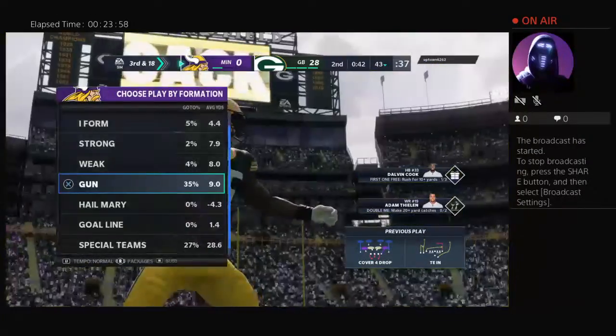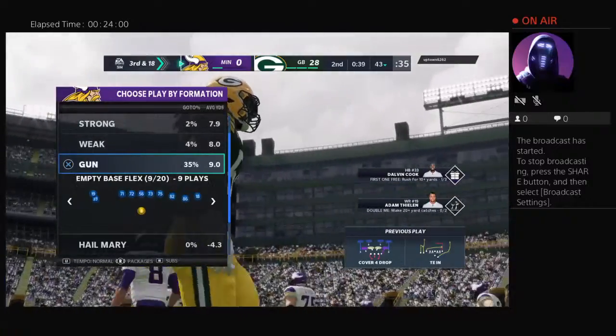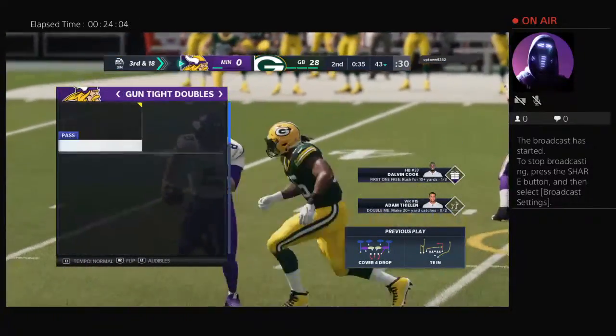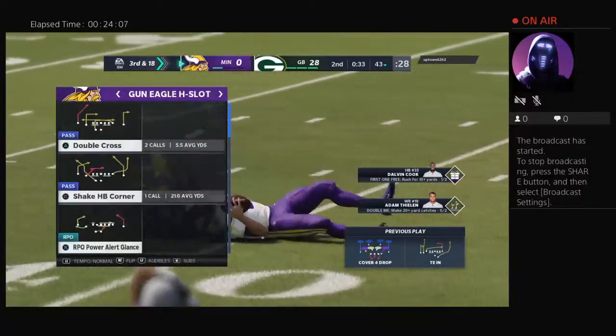Well, Zadarius Smith there getting in and bringing him to the ground. You know, on these types of plays, we're always looking to assess blame. Okay, where did it break down? Sometimes it's just a great play.